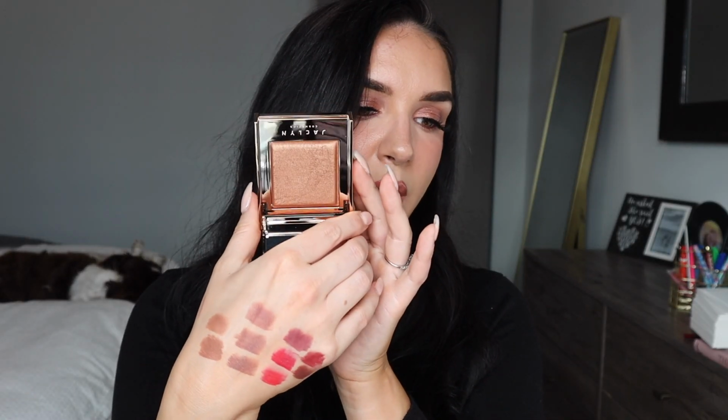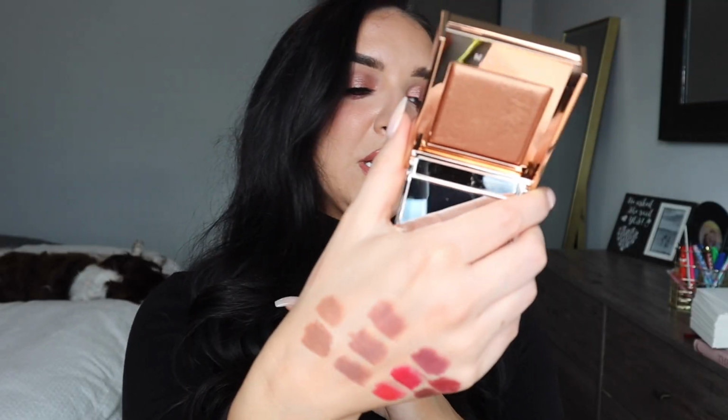Then I got one of her highlighters in the shade Exposure. Really gorgeous. It's a highlighter for more of your medium to deep skin tones, but because this is very bronzy, I also felt like this could be a really good bronzer topper for somebody that wants a really glowy look, like my lighter skin toned brides.